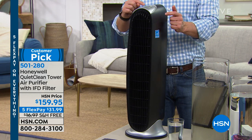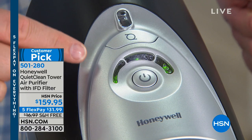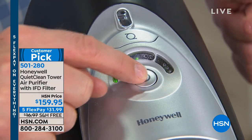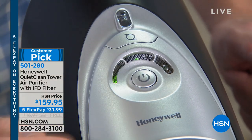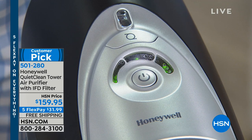I'd love to show you the controls because you said how perfect they are and easy to follow. So here's our oscillation button. Remember, not everyone even provides that oscillation aspect. And then you have your high, your medium, and your low. I'm gonna turn it up to high, and I want you to hear this. Are we on high? There we go. It's still very quiet. This is so quiet.